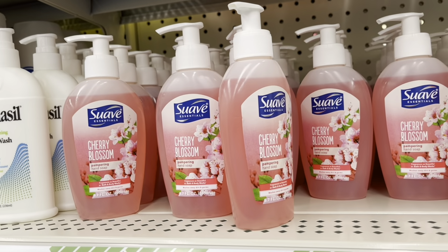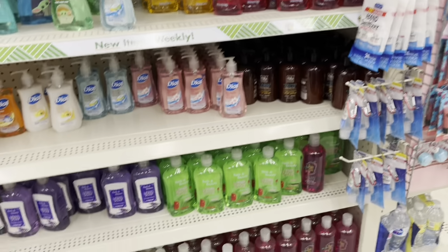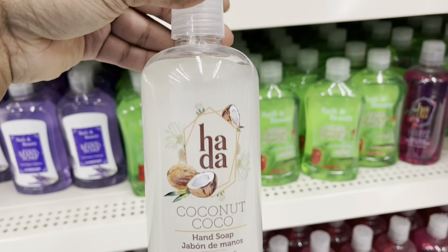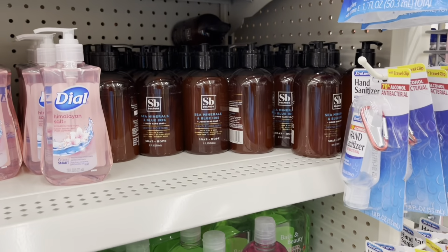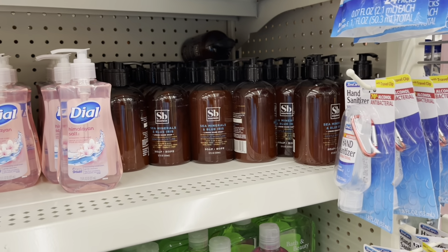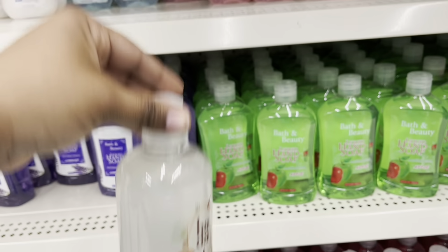Suave got some new hand soap. What is this? Now, last time I was afraid to try a new soap, which was that. That is $6.99 at Walgreens and $1.25 here. Heck yeah, I grabbed it. But I bet you I see this at Walgreens for like $8.99. And then I'm gonna come back here and I'm gonna try it out. That way I know what I'm getting myself into.